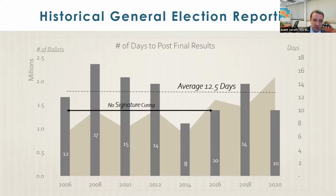And that is a testament to our tabulation equipment, how reliable, quick, fast, and accurate it is. It's allowed us to report those results a little bit quicker throughout the process, as well as make sure that they're accurate and reliable.